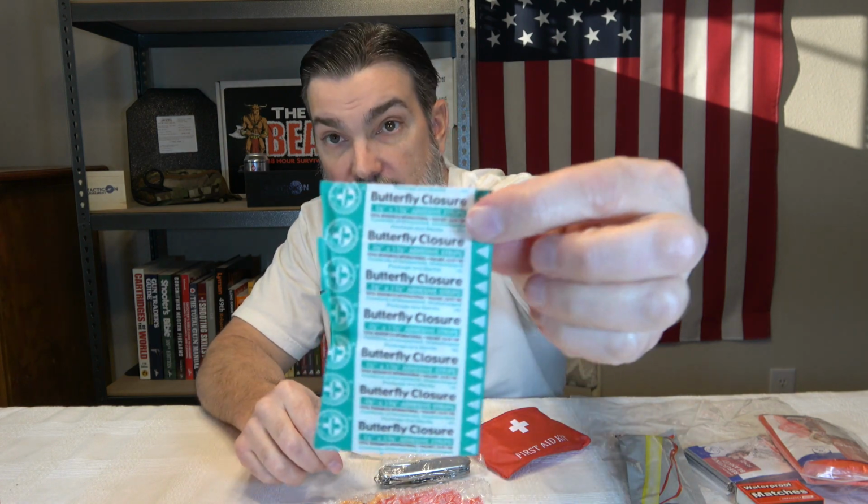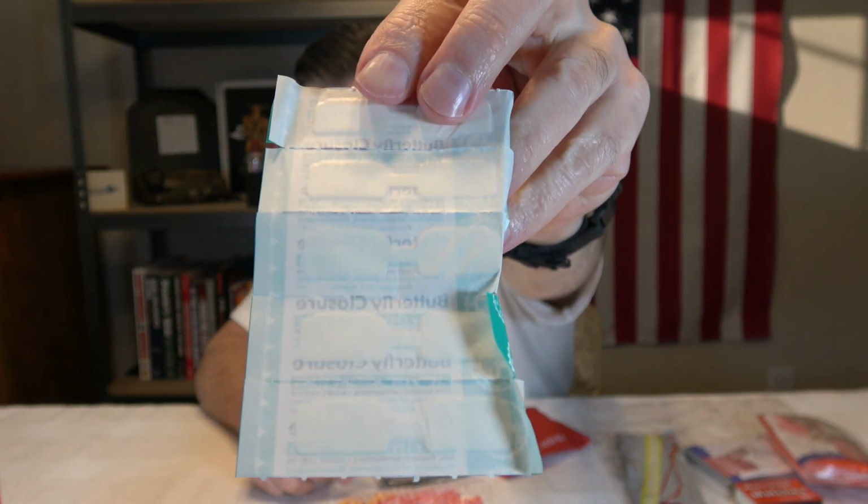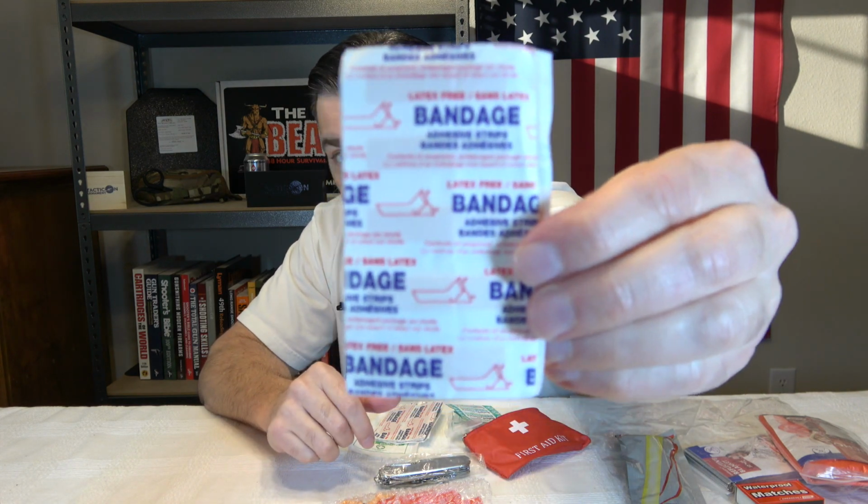Okay, we have some butterfly closures. There's 3 of those, which these are always very handy. Or wait, there's more. I'm sorry. There's 1, 2, 3, 4, 5 butterfly closures, and you can probably see the outline of them there in the pack. These things are really nice. Always welcome having butterfly closures in your first aid kit. And then they give you 15 small bandages. They say they are latex free for all the people out there that have allergies to such things.